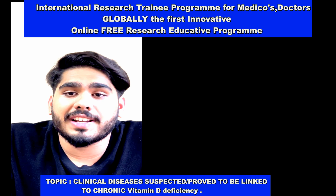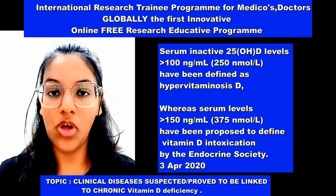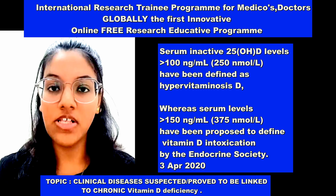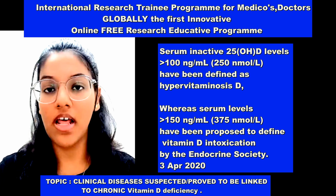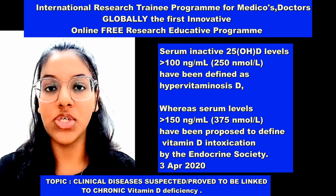What is the toxic level of vitamin D and what are the symptoms? A patient is said to have vitamin D toxicity when his serum levels are more than 150 nanogram per ml. Initial signs of toxicity are hypercalcemia, hypercalciuria, hyperphosphatemia, and hyperparathyroidism. In later stages, this may even lead to organ death and tissue death.